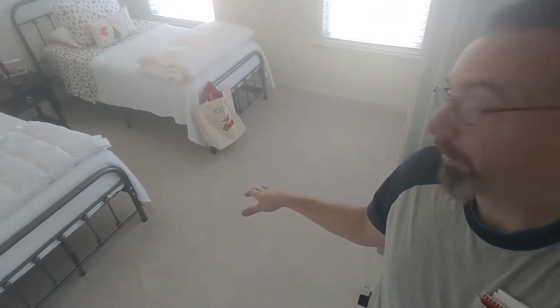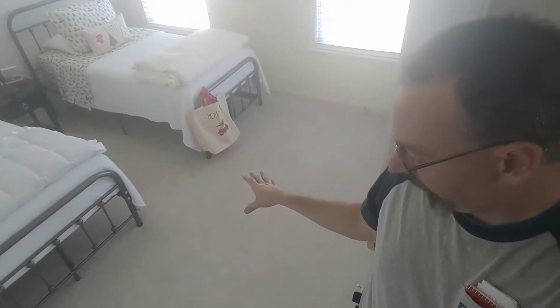So this is our new carpet here in the front guest room, and that has been vacuumed and looks beautiful now. So step one, and then the next step is going to be coming all the way through with the LVP.